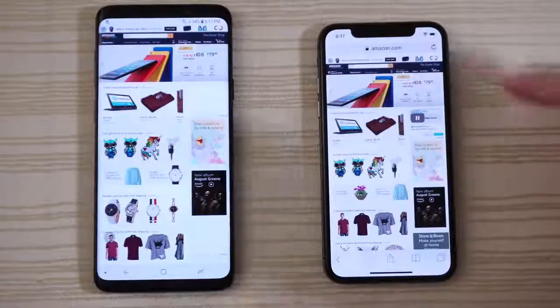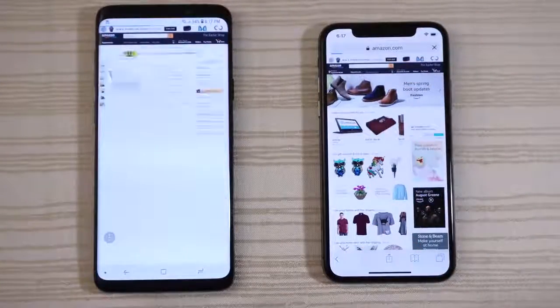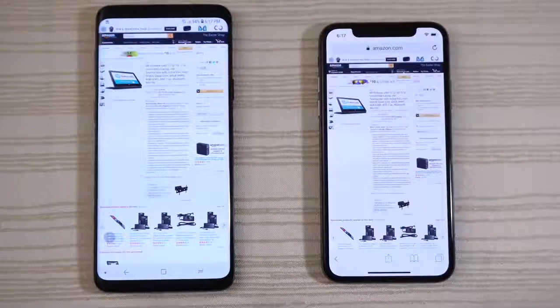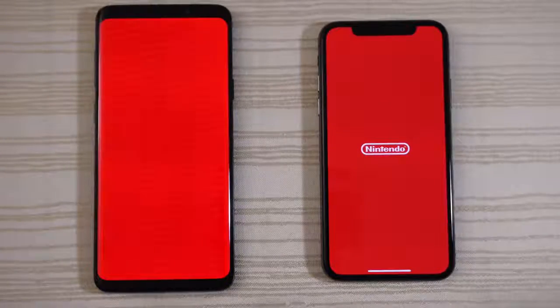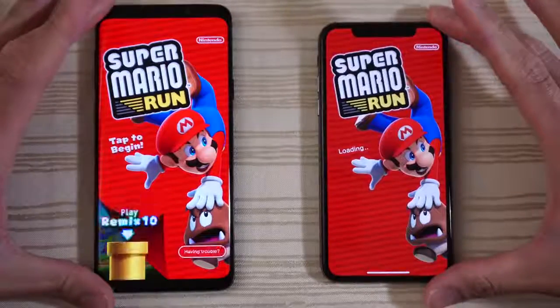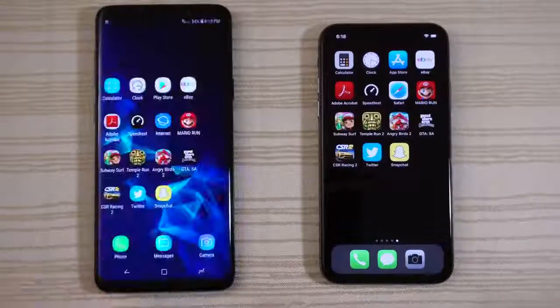Ooh, which one's quicker? I think the iPhone is done, followed immediately by the S9 Plus. Go ahead and click on this laptop on both. And I think a little bit faster here on the right. S9 just finished. Leave it right there. Mario Run. Loading on the S9 Plus. And the S9 Plus slightly out in front. Go ahead and tap to begin and just close it out.